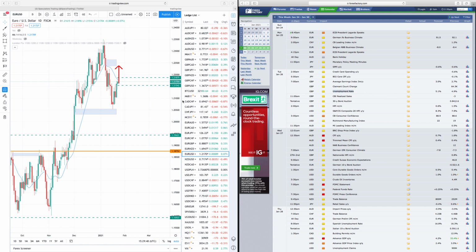The usual pattern over the last 2 or 3 readings is that once the news comes out, EURGBP actually drops. So let me bring up the chart for EURGBP.